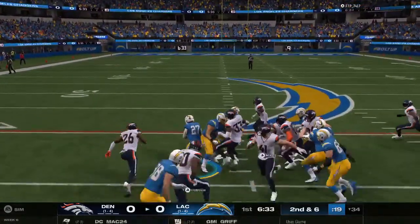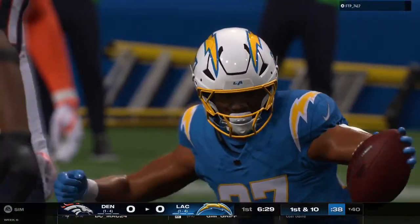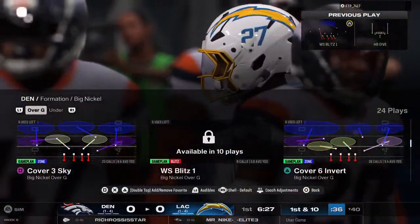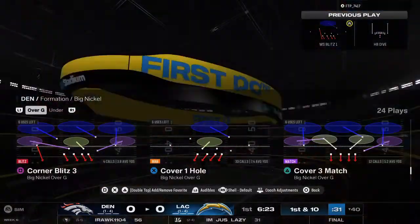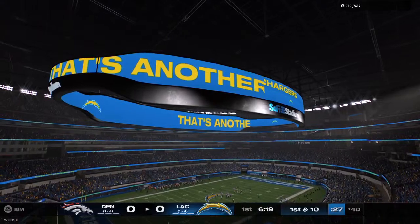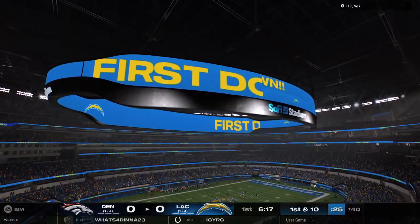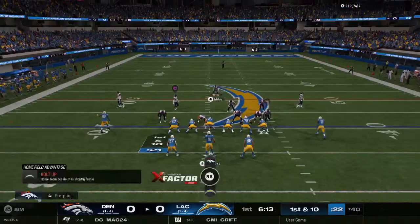On 2nd down, here's Dobbins, and he's tackled with the first down yardage. I think with that call, they were trying to set him up with a short 3rd down run, but he said, nope, not on my watch. I'll just go get it all right here. Now, playbook's wide open for 1st and 10. New slated downs to approach here from the 40.